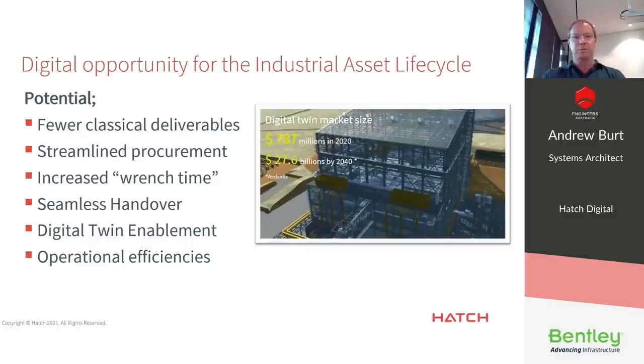Potential areas to improve the asset lifecycle include reduction of classical deliverables, streamlining our procurement processes, increasing wrench time in the field, so really improved efficiencies around the construction side of things, improving the handover with a much more seamless process to transitioning from the project through to the operations, enabling digital twins, of course, and then operational efficiencies that would come from having an integrated digital twin.